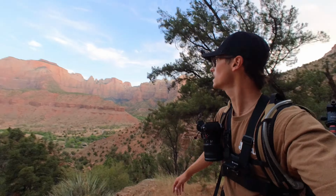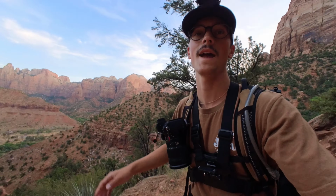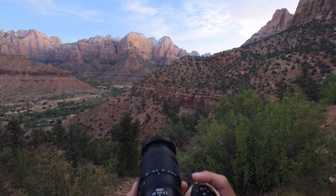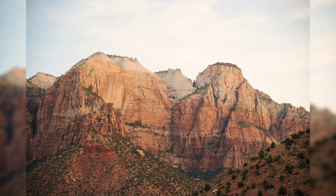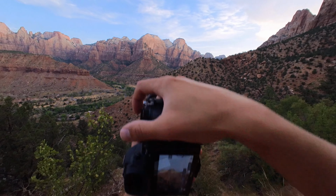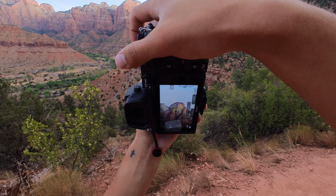You could start to see the color on the rocks over there. I don't know if you can in this camera, but I could definitely see it. The color of that rock there, dude. Please put that on a wall. Let's get a tight shot, actually. Get some texture.